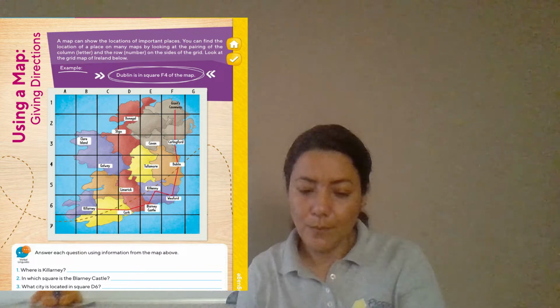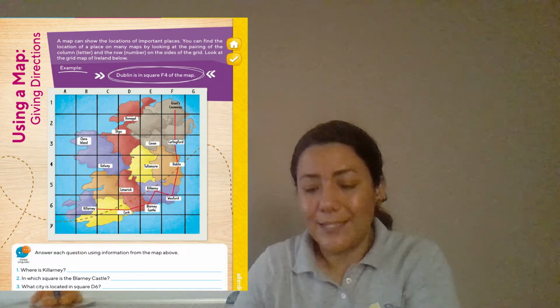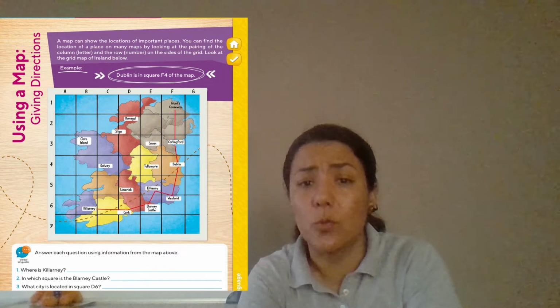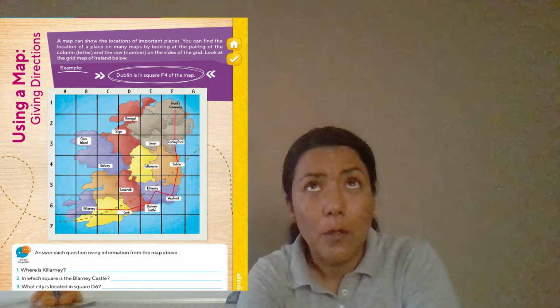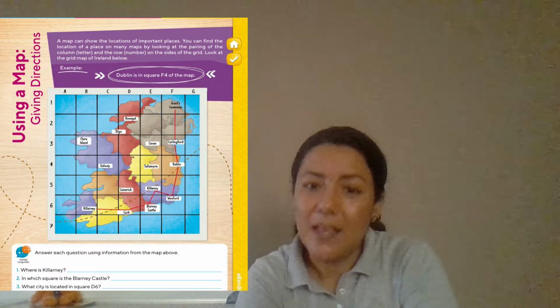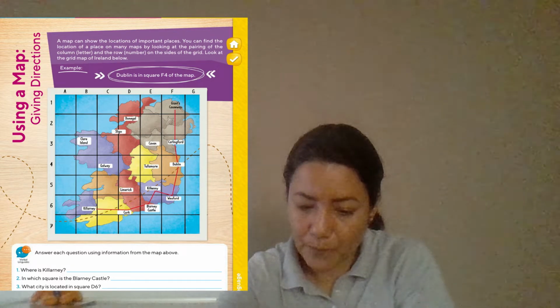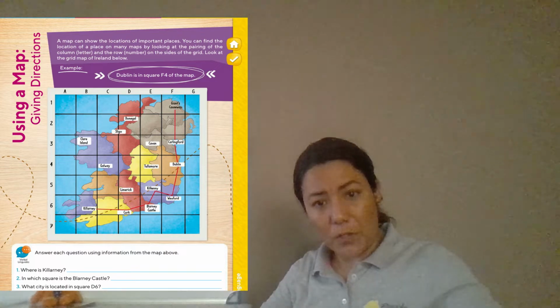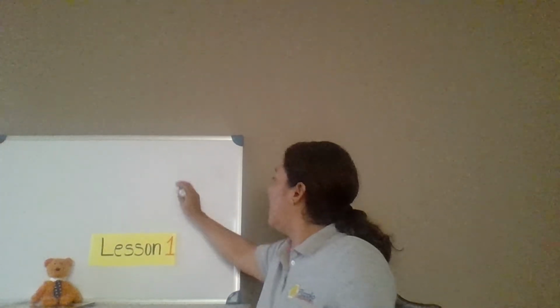Now, in the language section, which is the other section in the book, I need you to please look at this page. It is 72, right there. This is another page that I'm going to give you for homework. Why? Because this is really, really simple, and the only thing it requires is reading comprehension. I'm just going to go through important keywords, so when you do the activity, it's very easy. This is talking about a map.